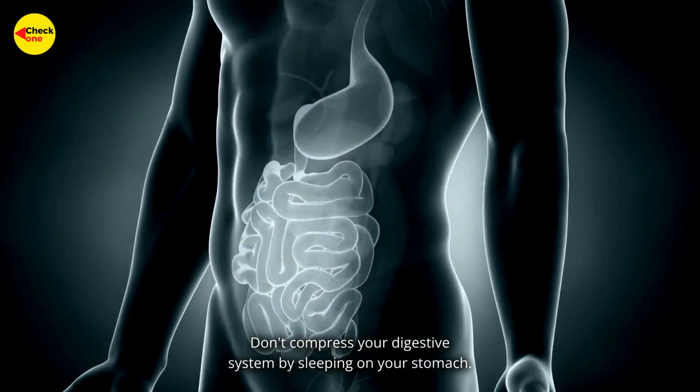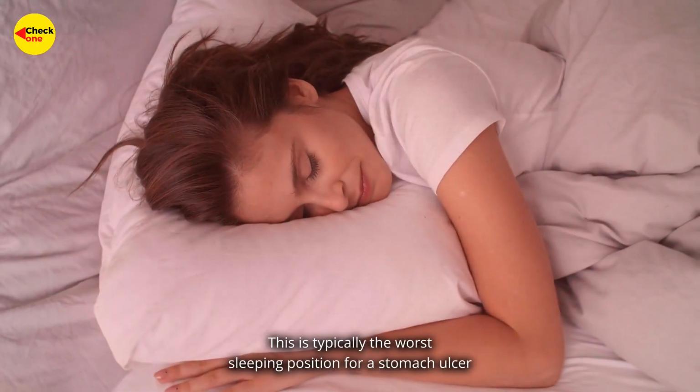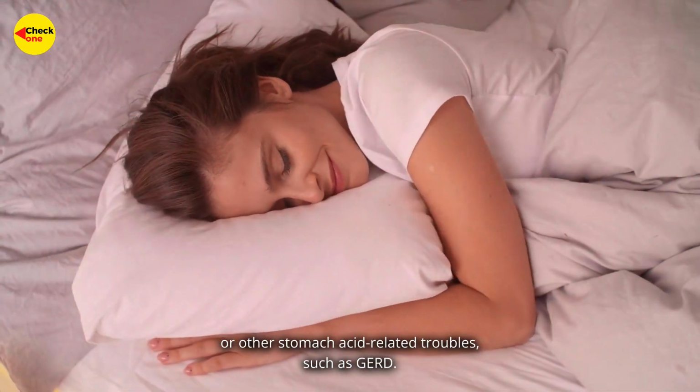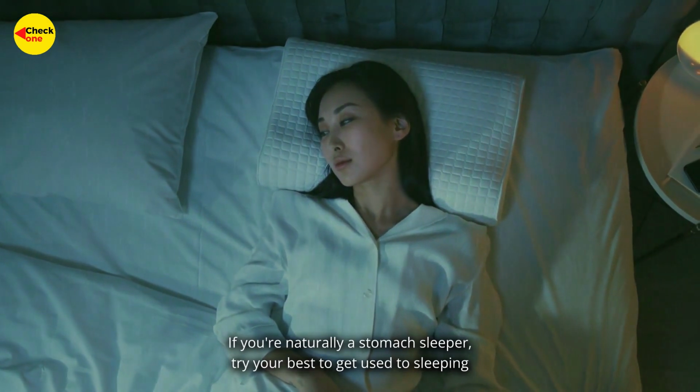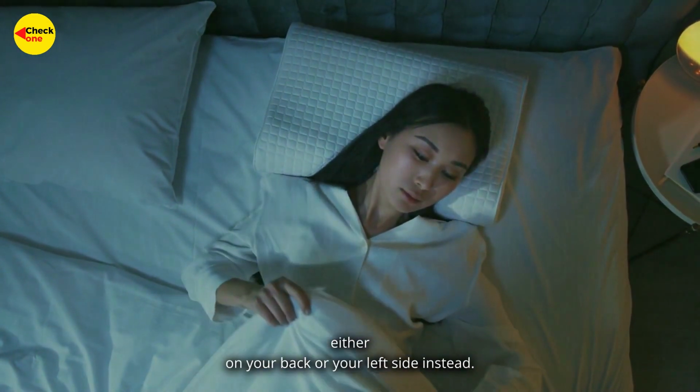Don't compress your digestive system by sleeping on your stomach. This is typically the worst sleeping position for a stomach ulcer or other stomach acid-related troubles, such as GERD. If you're naturally a stomach sleeper, try your best to get used to sleeping either on your back or your left side instead.